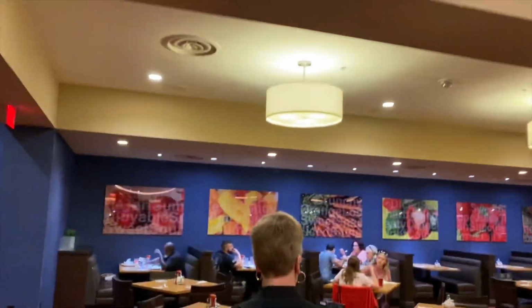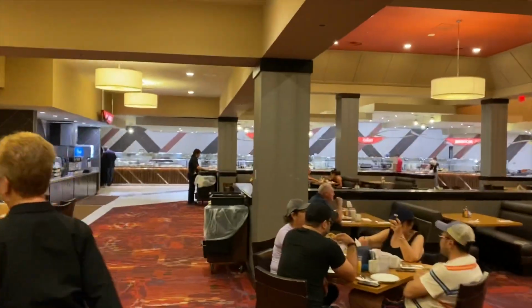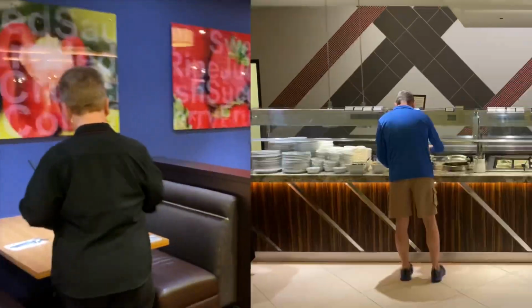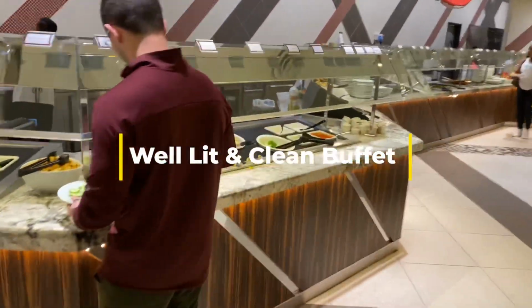This buffet offers an endless variety of things that you crave. I really enjoyed the weekend brunch. It's from 8 a.m. till 3 p.m. They offer a range from pancakes to shrimp, from bacon to fruit. There's definitely a lot of options.